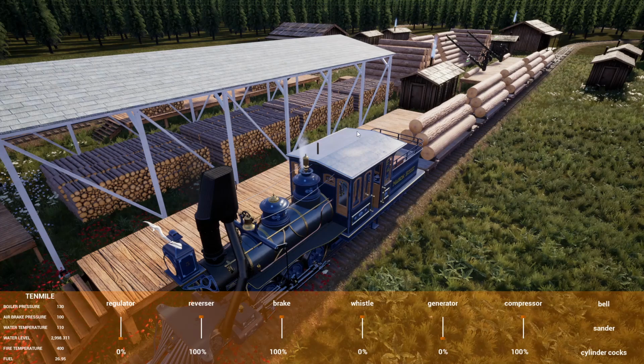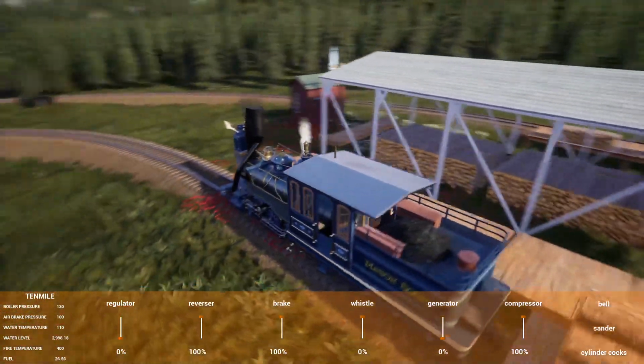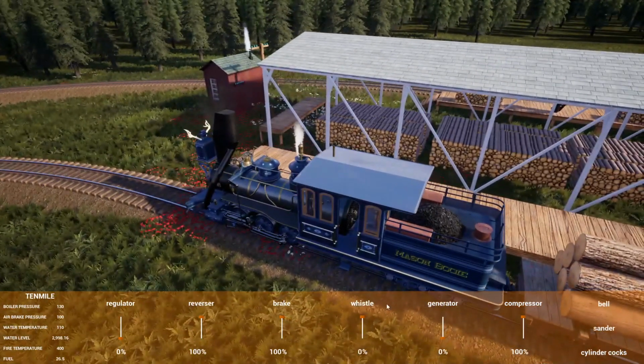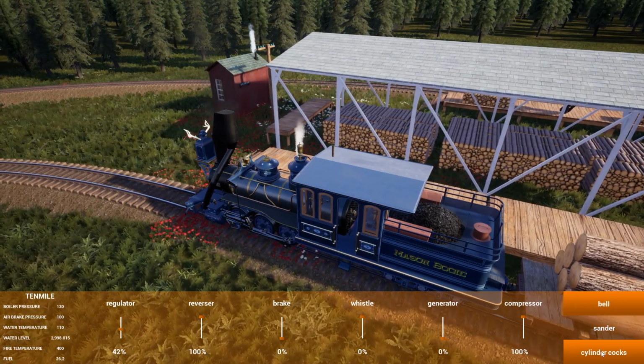I'm definitely in that camp of people waiting for a few more buildings, a few more structures, something like that that we can put in and around the world would certainly be nice. Some sheds, some houses, doesn't really matter. But alright, load is full. Let's head it on down the rail.